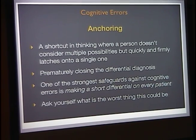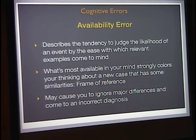One of the strongest safeguards against cognitive errors, such as anchoring, is to make a short differential on every patient. If you can train yourself to do this, you're going to avoid this major form of cognitive error. And one thing on your differential, you should always ask yourself, what's the worst thing that this could be?